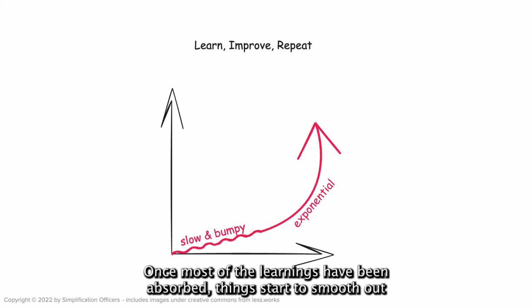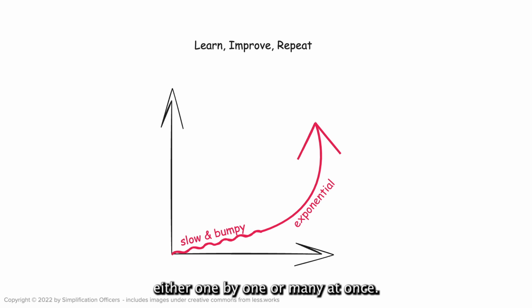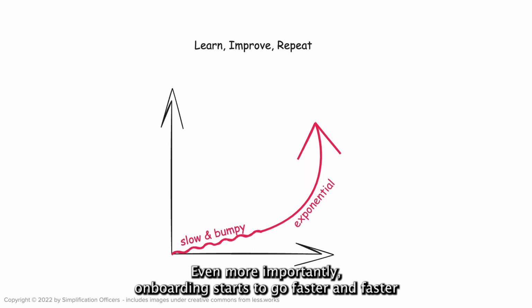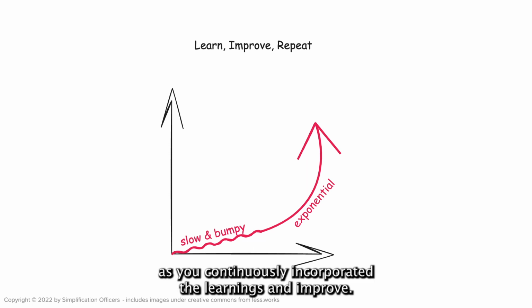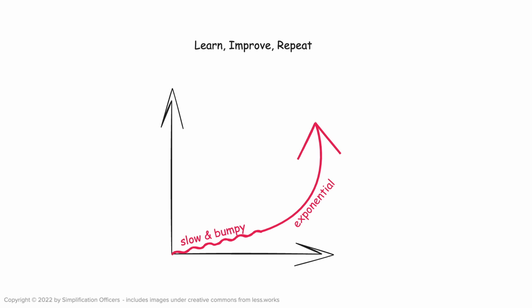Once most of the learnings have been absorbed, things start to smooth out and you can rapidly onboard new teams whenever you need, either one by one or many at once. It all becomes easier and, hey, maybe even fun instead of misery. Even more importantly, onboarding starts to go faster and faster as you continuously incorporate the learnings and improve. The more you practice, the more you exercise, the fitter you become. It's the same thing in other sports.